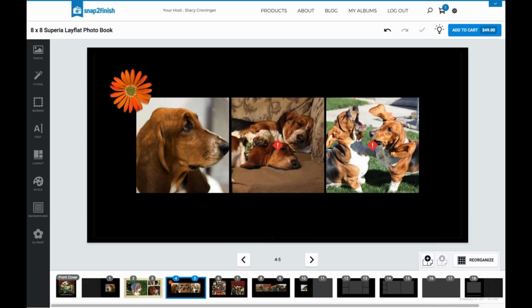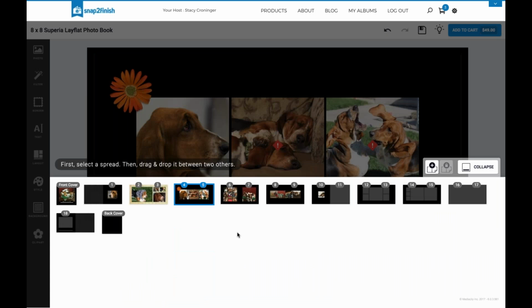Now, every now and then you're going to want to hit save, okay, because we don't want to lose all those things that you're working on. We also have this option for reorganize. So let's say that I really like this layout, but I want this layout to be back here.